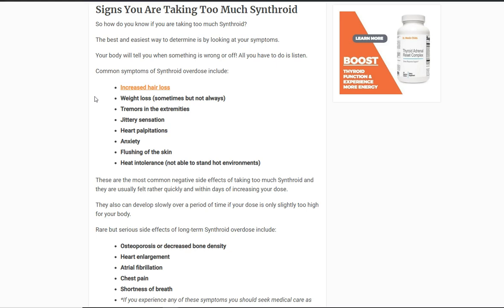Another common one is the sensation of having tremors in your extremities, so that's like shaking of your extremities, they're trembling, that kind of symptom. That one is fairly common, I would say. A lot of people do have it, along with the next one, which is a jittery sensation. So just feeling a little anxious or feeling like you're really amped up. That I would say is probably one of, if not the most common side effects of taking too much thyroid medication or Synthroid.